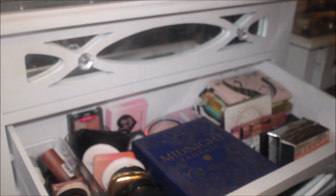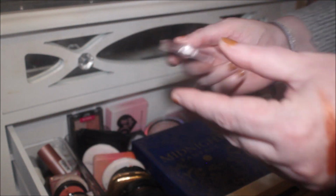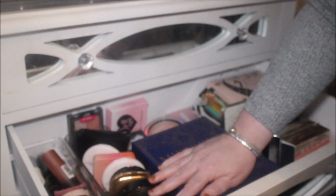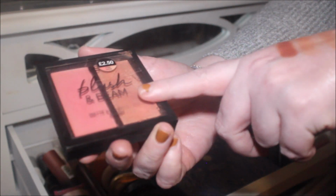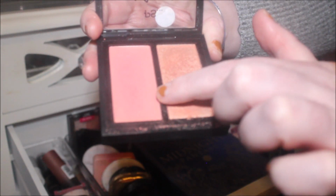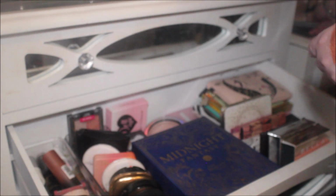So we're going to go down to the second drawer. Right, blushes. Let's choose this Essence Berry Me Up. It is quite a good one for this time of year. So we'll choose that. And then we'll choose one from this one. So this one houses the smaller ones in my collection, and this one houses the bigger ones in my collection. So what's this one? We'll choose this one as well. It's from Primark PS Beauty line, and it's the Blush and Beam. And again, this is a similar colour to the Essence one, but it does have a highlighter as well, which I like. I like to mix them. So we'll choose both of those.